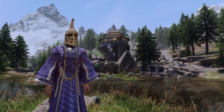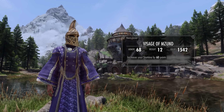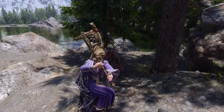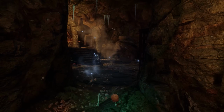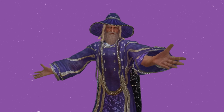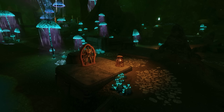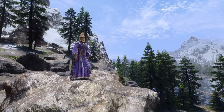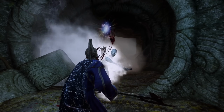Now speaking of its effects, the Visage of Mazund pumps up your stamina by a whopping 60 points. That means more sprinting, more power attacking, and more blocking, making you a formidable warrior in close combat. And the best part, the Breath of Nuchuak. This enchantment lets you unleash your inner dwarven centurion, blasting enemies with a face full of steam. Have some of this, you Draugr scum.